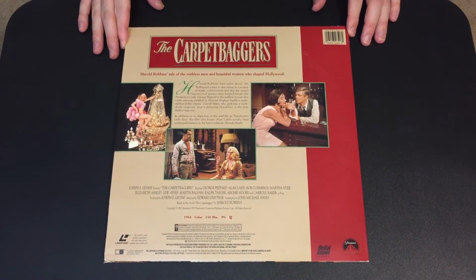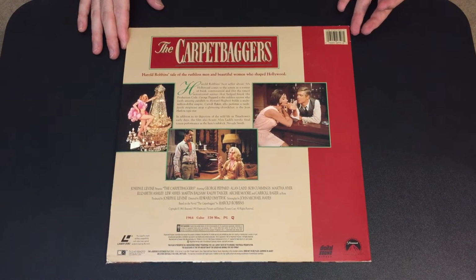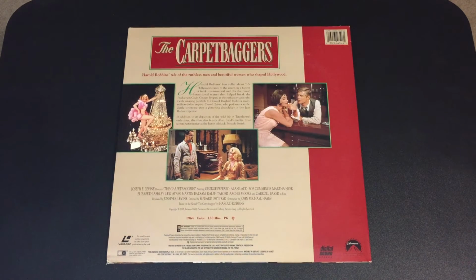It has a stereo PCM track, so I don't know if this film was originally mono or if it had some sort of magnetic stereo mix, but I haven't got to spin this all the way through yet, but it is credited as stereo down here on the bottom. But the reviews of this are pretty good, and I've always heard good things about it, and I've seen pieces of it on TCM and other places, but just have never gotten to see it all the way through.